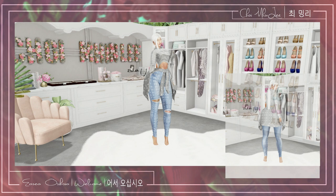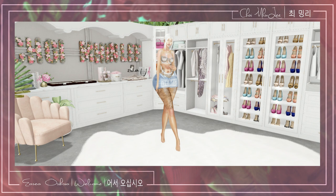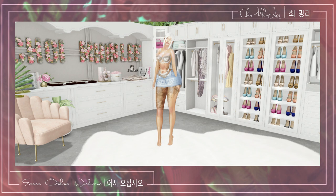Next, from Pseudo, I am wearing the Fanny set. This comes with a bralette, a mini skirt, and panties. Super cute.